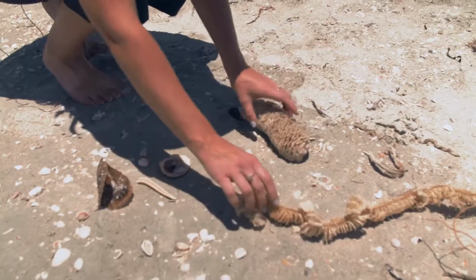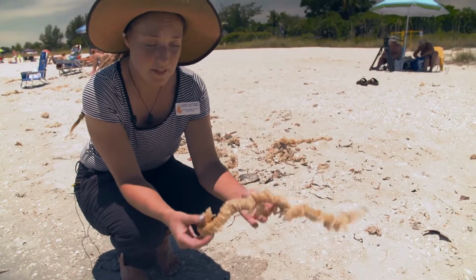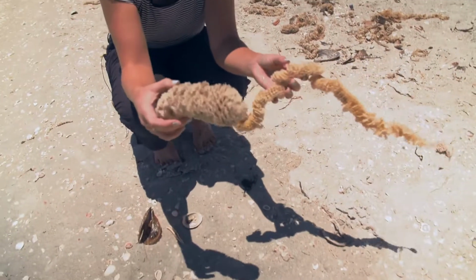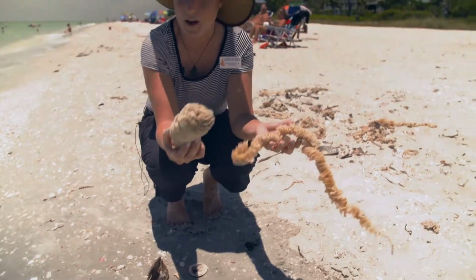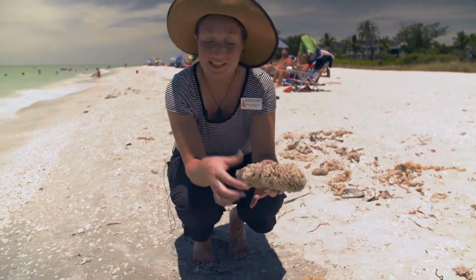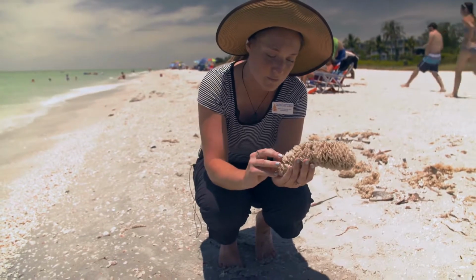These two weird-looking things are egg cases. This is where baby shells come from. This is the egg case of a lightning whelk, and this is the egg case of a horse conch. So you can see how different shaped they are. These two species aren't very closely related to each other, but they are both gastropods. And in this one, it looks like the babies developed, they were ready to hatch out, and then something happened that the babies didn't finish hatching.